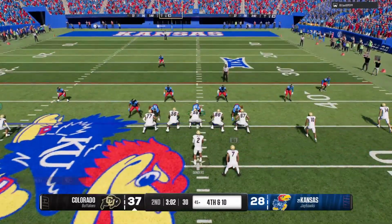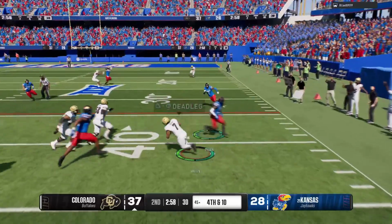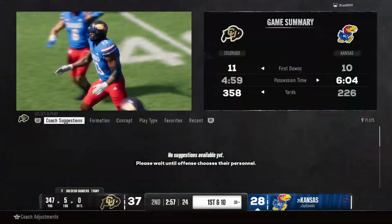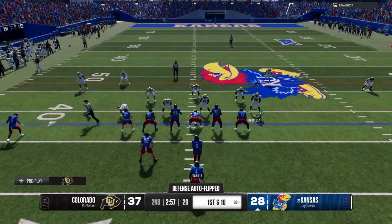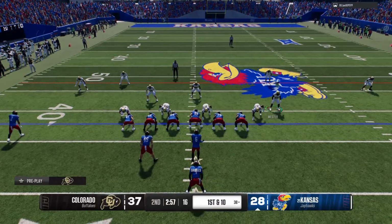3 straight incompletions, and undaunted, they'll go for it on 4th and 10. Finds him out of the backfield. They stop him short of the marker, and they'll turn it over on downs. You know, offensively in that situation, 4th down, you're throwing for it. Everything has to go right, or someone just needs to be able to make a play to keep the drive alive.